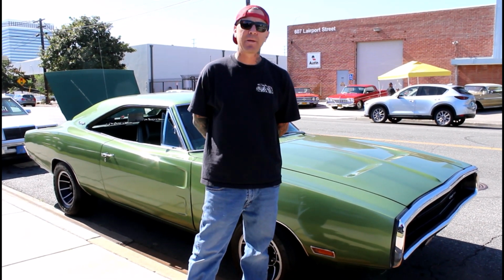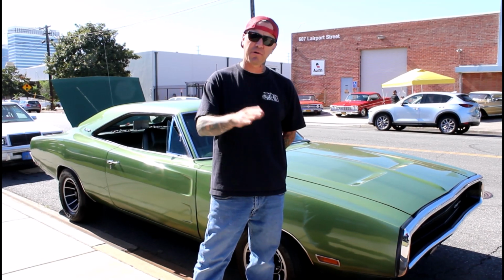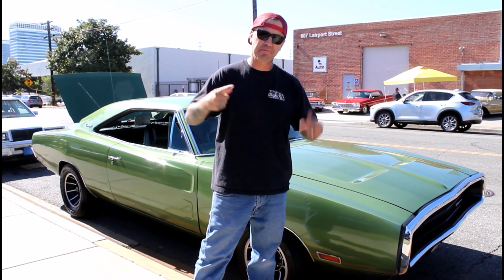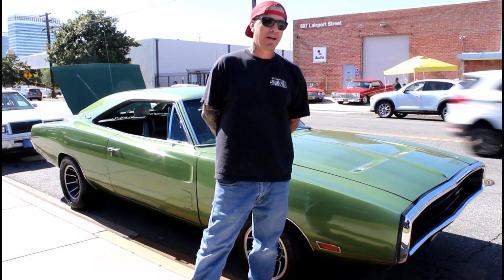What's your favorite feature on this car? I'd have to say the Dixie horns. I can blow the Dixie horn when I go out of a car show or pass by a group of people. It always brings a smile to their eyes. That is awesome. Any modifications that you're willing to talk about?